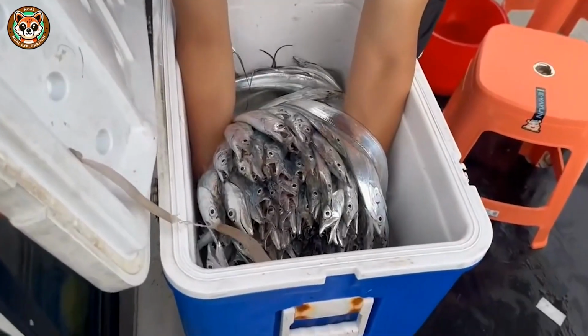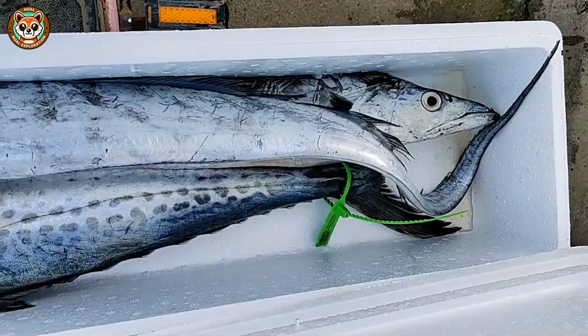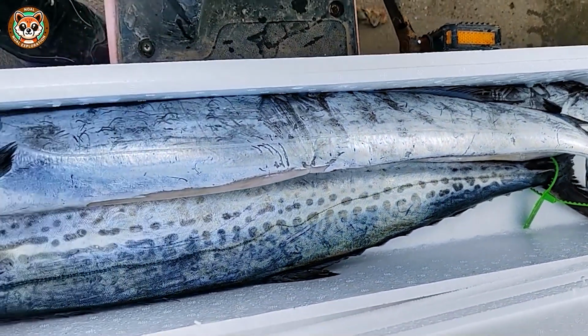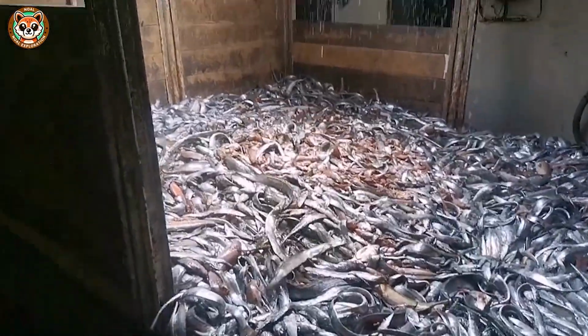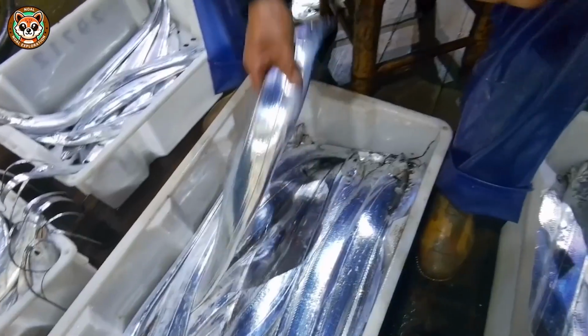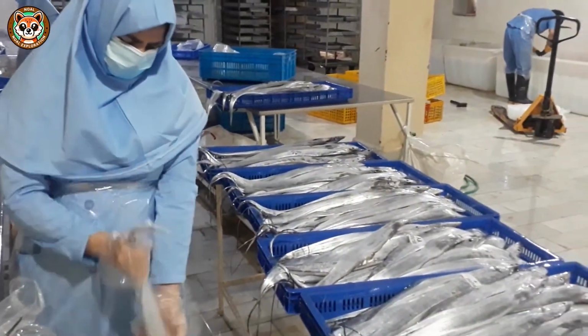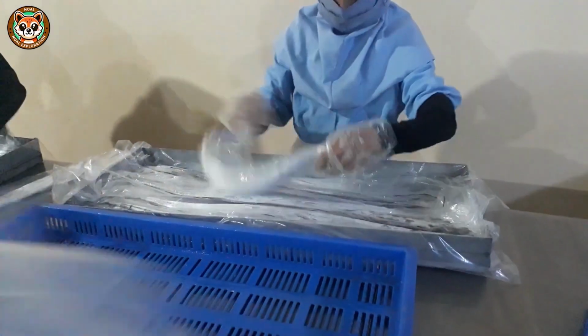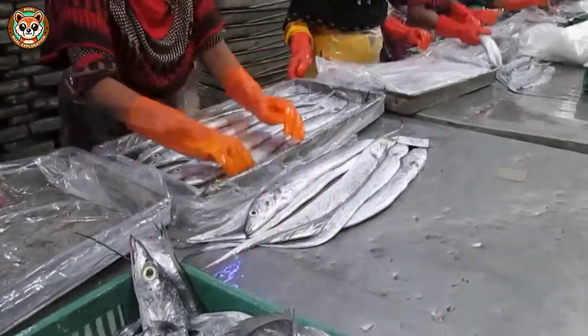Did you know there's a species of fish that can grow up to over 1.5 meters in length? That's the ribbon fish, a marine fish known for its long, flat body and shiny silver color. Have you ever eaten ribbon fish? With its white flesh, few bones, and fresh taste, ribbon fish is a great ingredient for many dishes. Let's dive deeper into this fascinating fish in today's video.